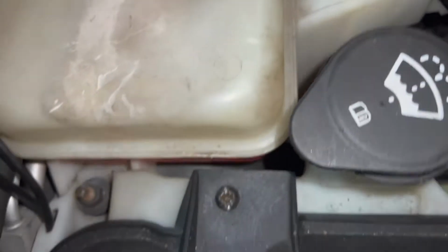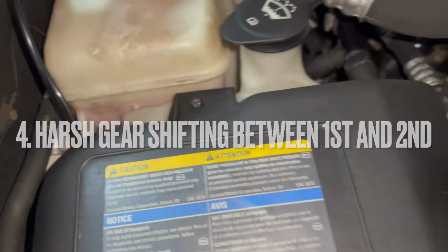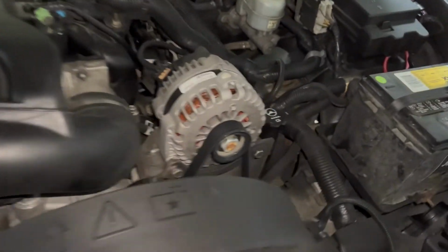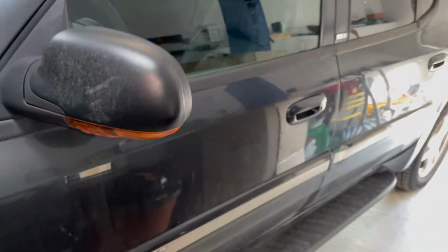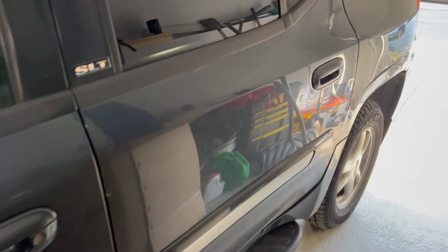Problem number 4. Harsh gear shifting. The transmission has a mind of its own on this vehicle. The gear shifts are very hard between first and second. Sometimes the gear doesn't shift out of first until 5,000 to 6,000 RPMs under normal acceleration. And sometimes it shifts perfectly. I think I'm looking at a rebuild or a replacement of the transmission soon.